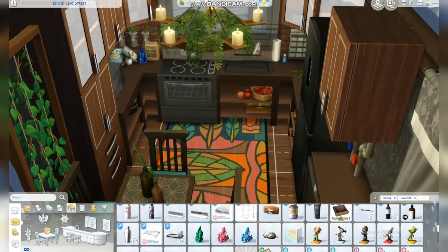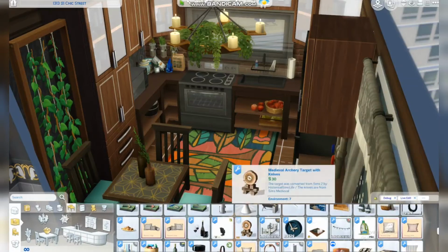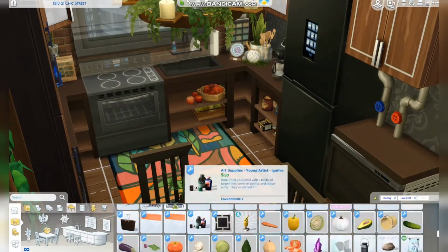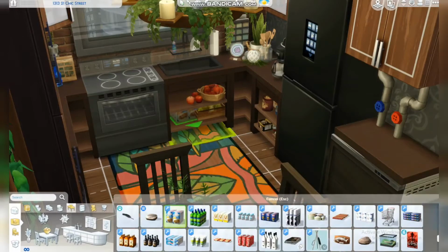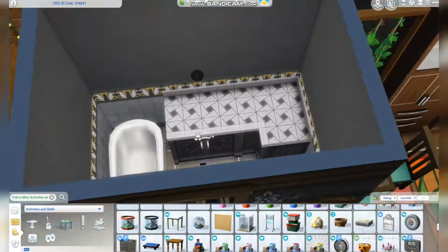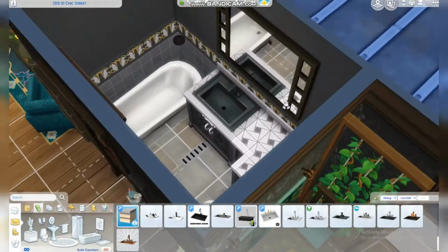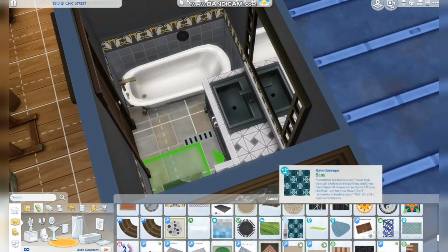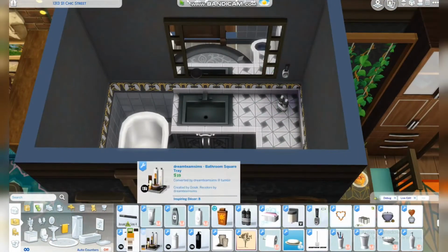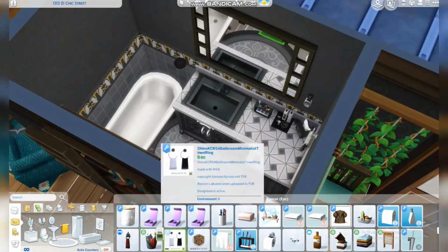When I was making this, I envisioned the Sim that would be living here would be an artistic type, maybe a spellcaster or into the witch and paranormal vibe, which I don't normally build with or play with in my gameplay. So this was kind of fun and I could branch out and do something a little bit different than my traditional style of building.